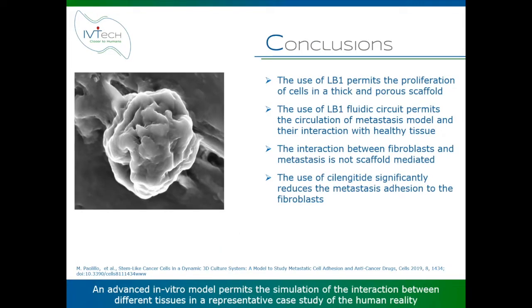So in conclusion, using a Livebox 1, it is possible to maintain high proliferation of 3D healthy tissue. It is also possible to mimic the interaction between a circulating material and this 3D tissue.